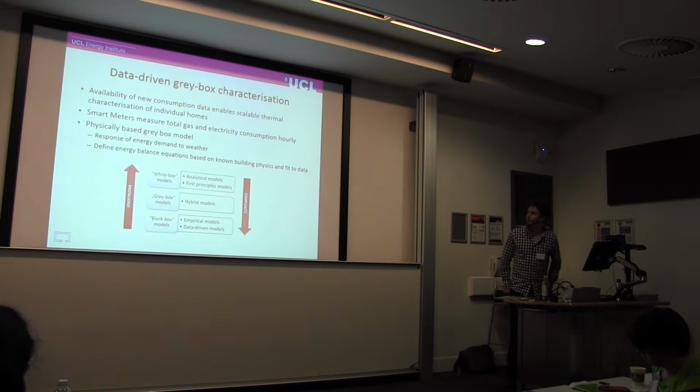And we can do this because we have smart meters now. They're rolling out across the UK bit by bit. It should be in most homes by 2020. And with that we have total electricity and gas consumption, and we can also get the local weather data for a building, so that corresponds to that energy demand. And so we can use this to try and infer the relation between weather and energy demand based on unknown building physics.